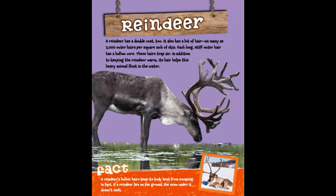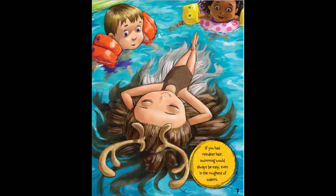Fact. A reindeer's hollow hair keeps heat from escaping its body. In fact, if a reindeer lies on the ground, the snow under it doesn't melt. If you had reindeer hair, swimming would always be easy, even in the roughest waters.